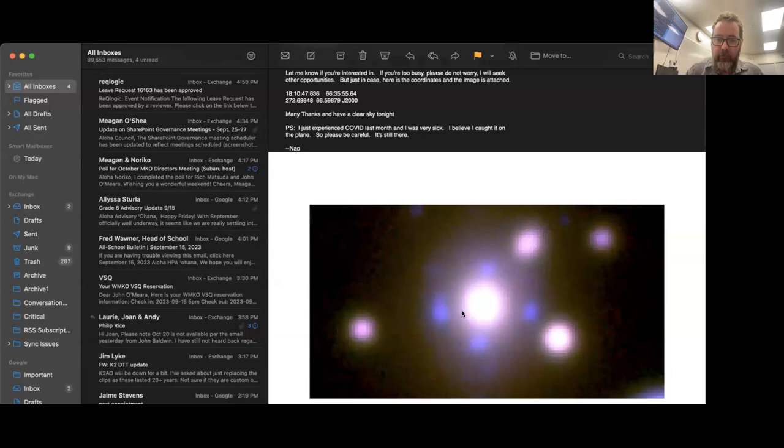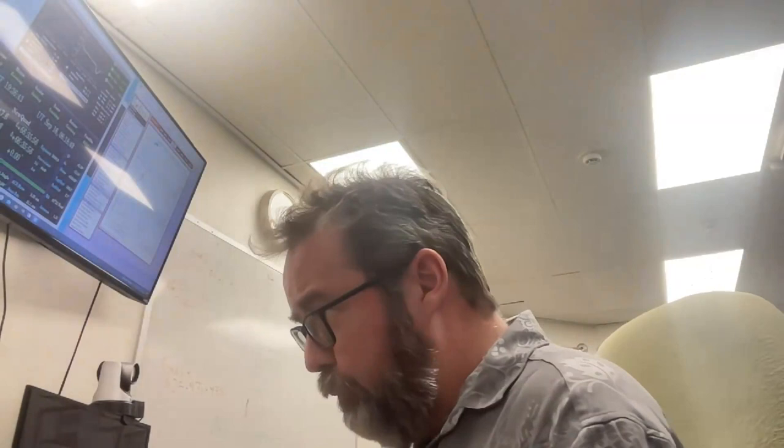And just for reference, what we were looking at before was this. There's the bright thing, and on either side here are the lensed objects. So I'm feeling pretty optimistic that we're going to be seeing these things in glorious form. And then we're going to go off and look at another one, and another one, and another one.